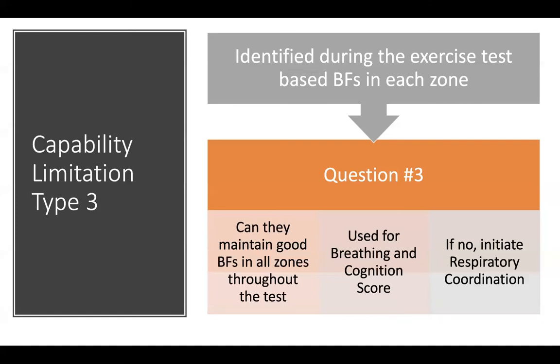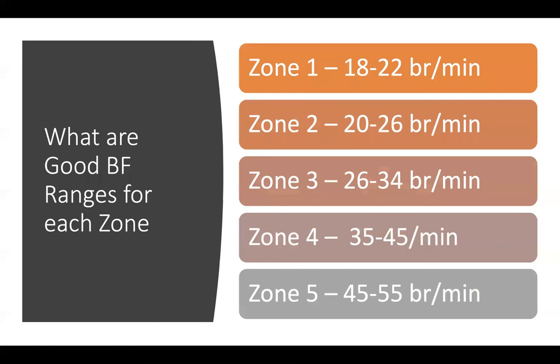So you're probably wondering now, what are good breathing frequencies for each zone? This is what we look at. I've used these for years, and I've done this myself after looking at thousands of tests of my best athletes: where do they breathe and what volumes do they use? Zone 1 is between 18 and 22 breaths per minute. Zone 2 between 20 and 26. Zone 3 between 26 and 34. Zone 4 between 35 and 45. And zone 5 between 45 and 55 breaths.